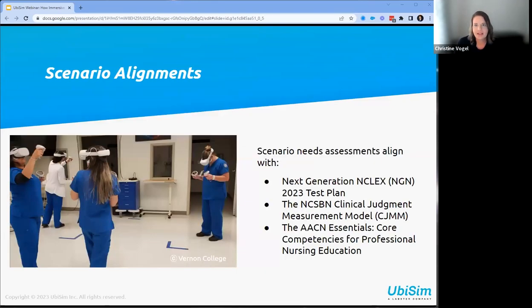So scenario creation starts with a needs assessment and learning objectives in mind. And our scenario needs assessments align with the next generation NCLEX 2023 test plan, the NCSBN clinical judgment measurement model, and the AACN essentials core competencies for professional nursing education as well. So each of our scenarios have these alignments and they're available.